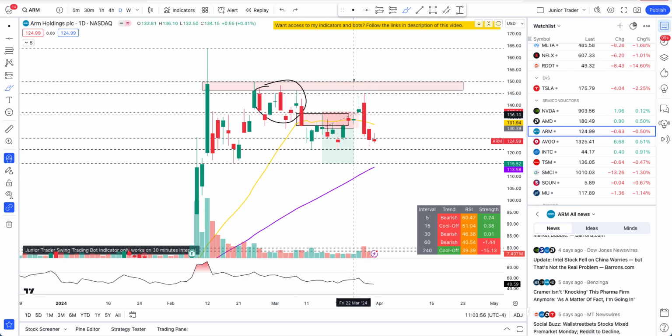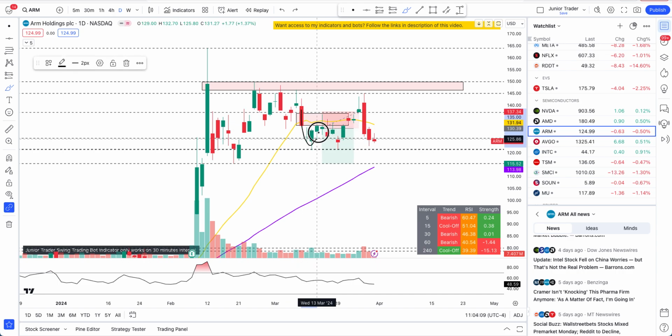Now, I took a play which I only took maybe 50% of the profits, and then the remaining just ran into my stop loss. That was when this broke the structure over here, and then in the rebound I shorted, but it didn't quite go all the way down. And I talked about it back then, not a problem. Yes, there's a possibility I talked about back then.